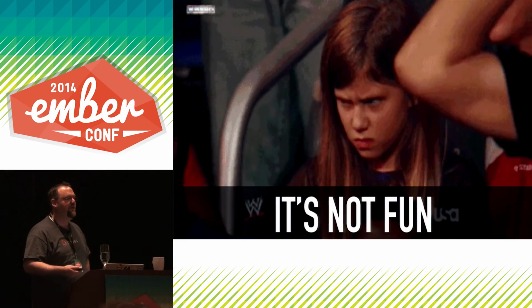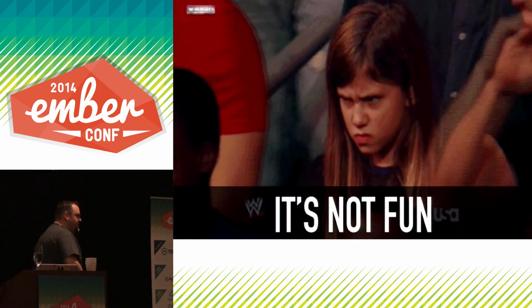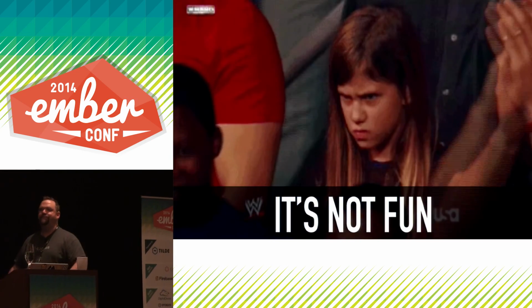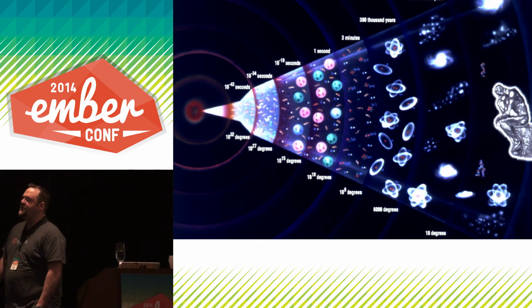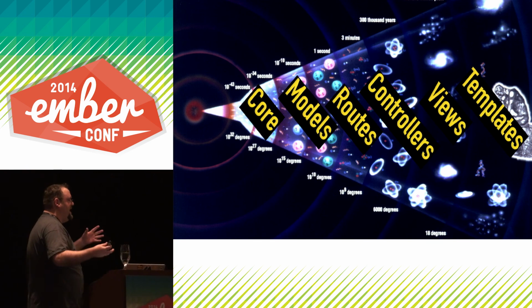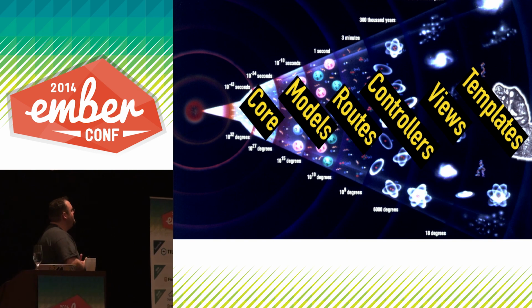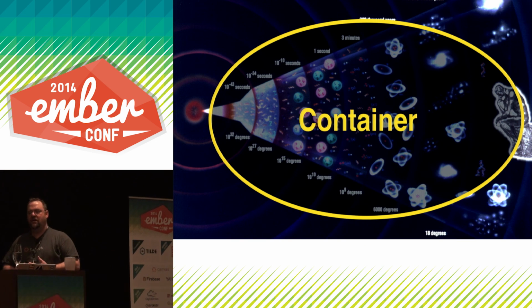But first, to understand why it's not fun, you have to understand a little bit more about Ember. And a lot of you might know this. This might be a recap for you. But let's talk about the container and how Ember works. So let's say this is our container. Or this is our application. It contains controllers, routes, views, all this different stuff. And the container is what holds all of this.